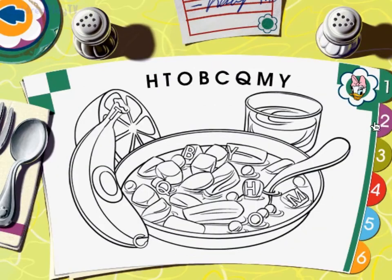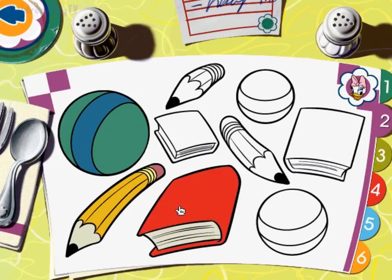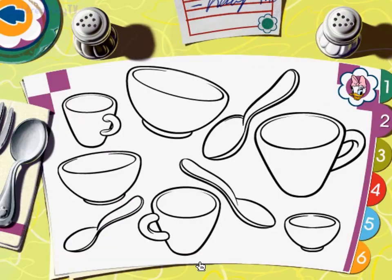We're on a roll. There are small, medium, and large items in this picture. Color all the large items that you can find. Oh! We did it! Oh, wonderful! Oh, how exciting! There are small, medium, and large items in this picture. Color all the small items that you can find.